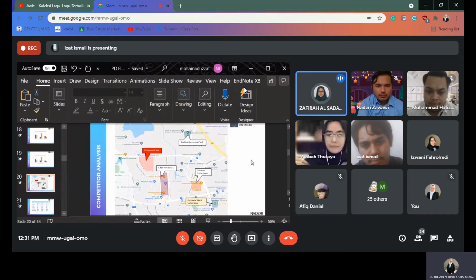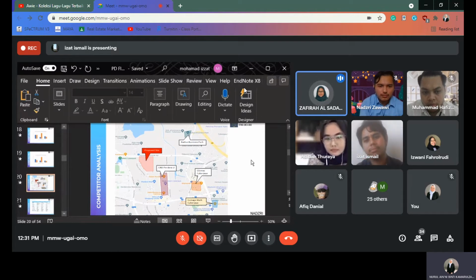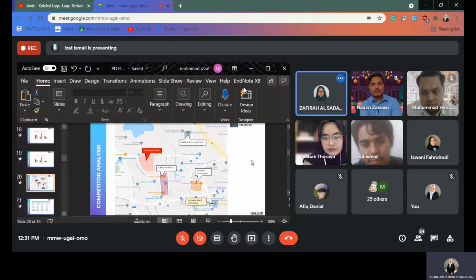Macam tak tahu apa competition dia. Sebab satu, Glomac Cyberjaya, you don't know what tenant they are kat situ. Macam biasa-biasa je, kata Adiba. Radius Business Park ada lah university. And then CPD Perdana 2 ada like a few other shops macam Glomac juga. So are these really your competitors?